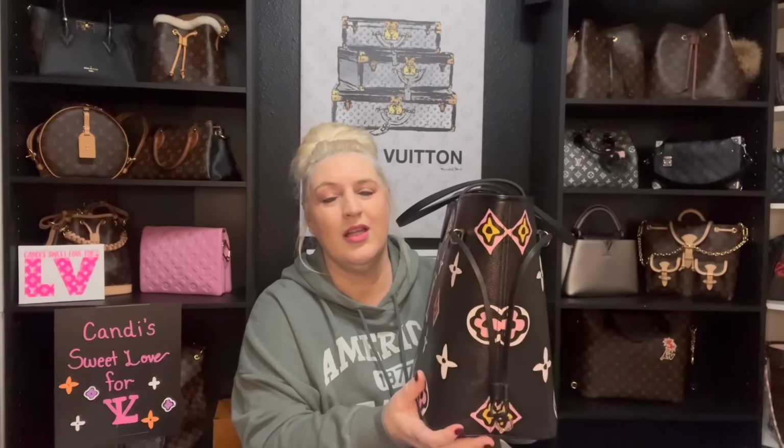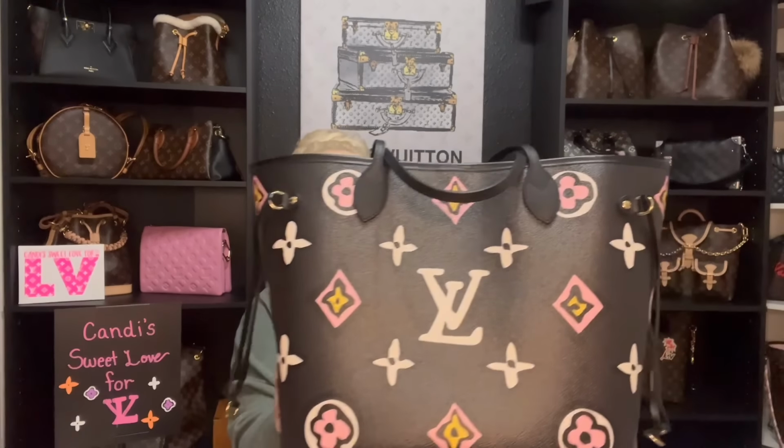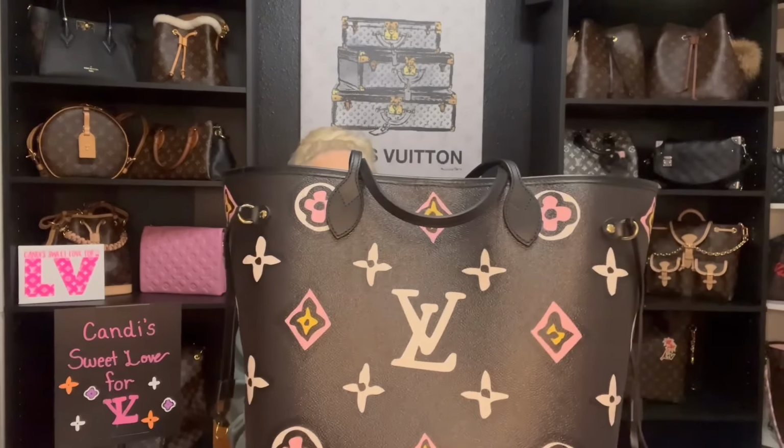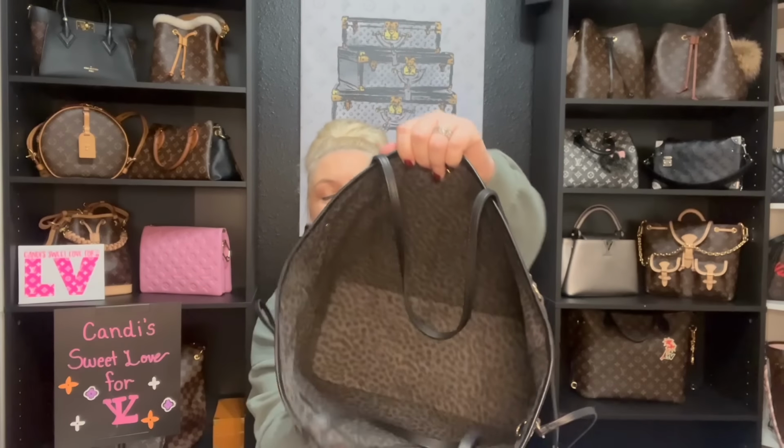Okay, so I'm gonna first start off with my bag of the video. And it's the Neverfull from the Wild at Heart collection. And this beautiful black with all of the pretty colors popping out right at you. This is a gorgeous bag, brand new, never used. Inside has the leopard print. So pretty.